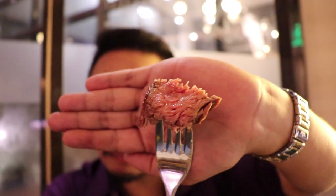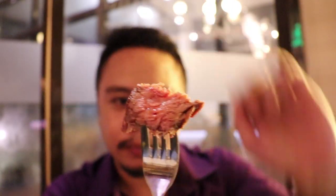Wow. Look at it. See that? Perfectly tender. Perfectly flavored. I love it, man. Absolutely delicious. The sauce adds some sort of tangy taste that perfectly complements the texture, the flavor of the Wagyu. Man, this is delicious. Really delicious, man. Thumbs up, like two thumbs up.